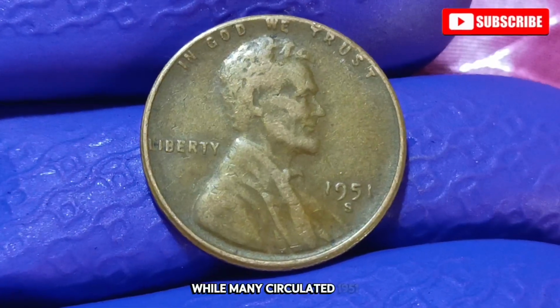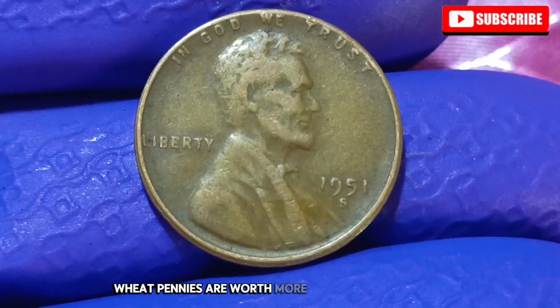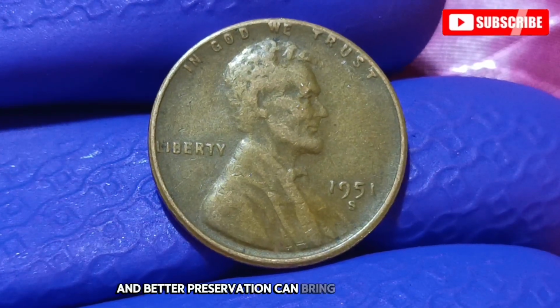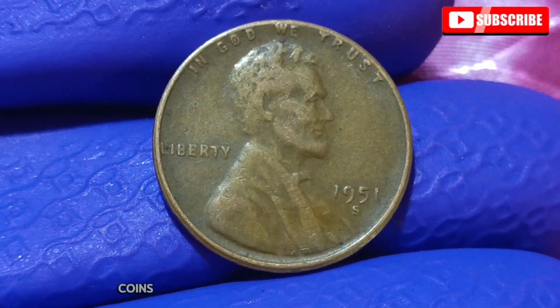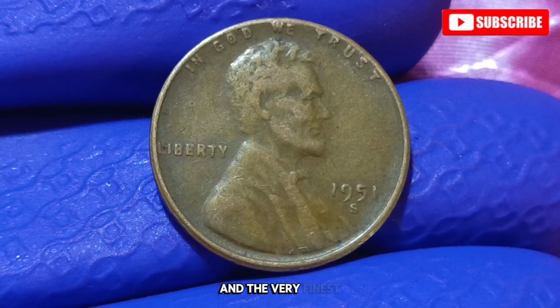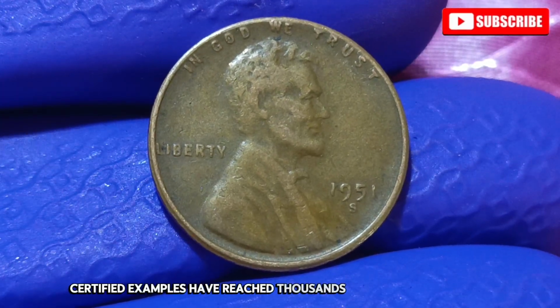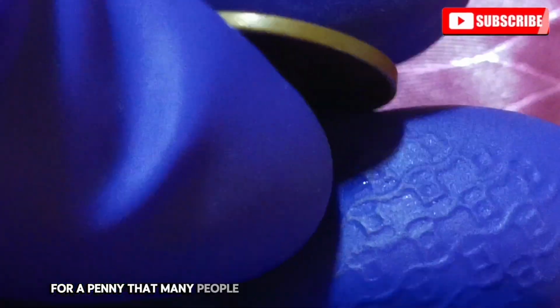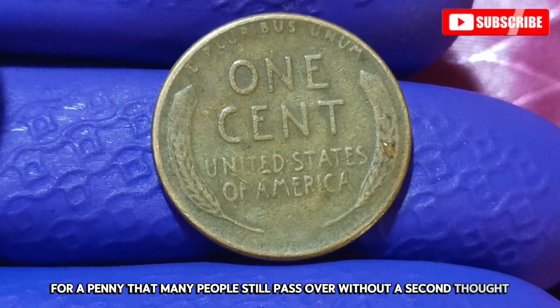Now for the exciting part. While many circulated 1951 wheat pennies are worth more than their face value, examples with stronger details and better preservation can bring impressive prices. Coins that have survived in outstanding condition have sold for hundreds of dollars, and the very finest certified examples have reached thousands of dollars at auction. That's an incredible reward for a penny that many people still pass over without a second thought.